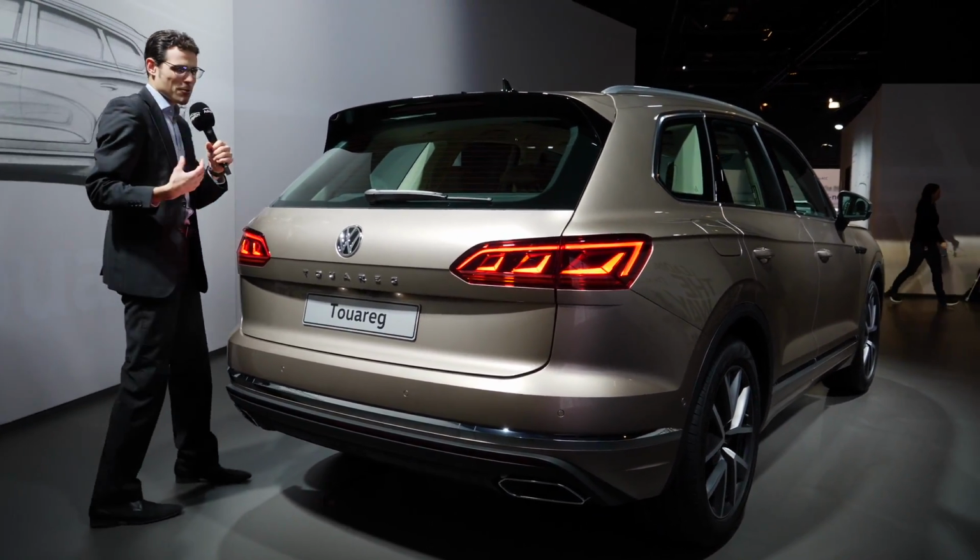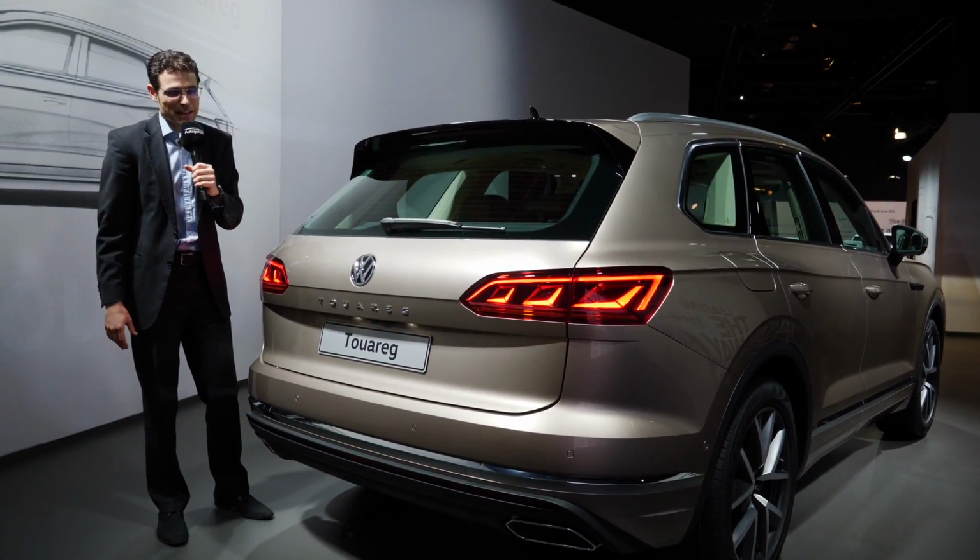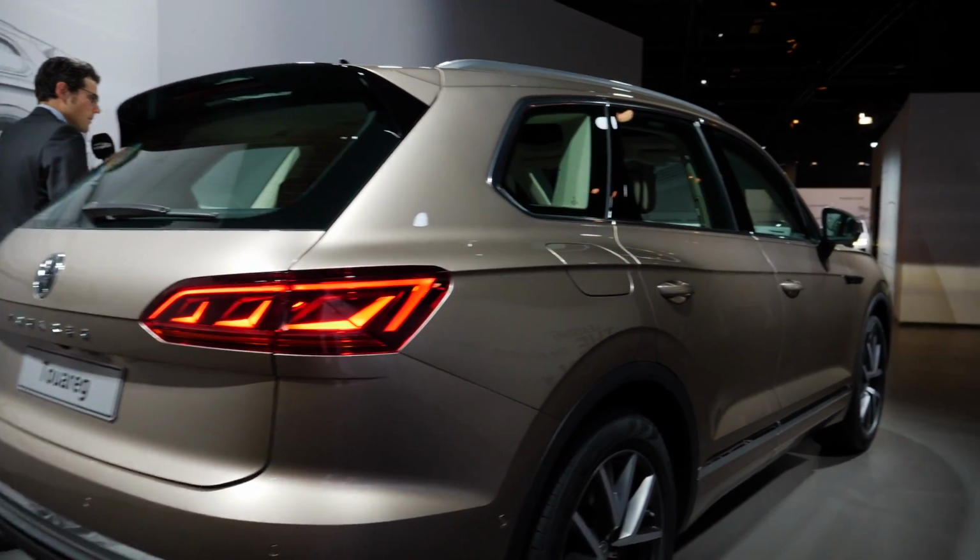But again, my tip is always the best choice for you price performance wise. And that is still, of course, the base model. What else in the interior?